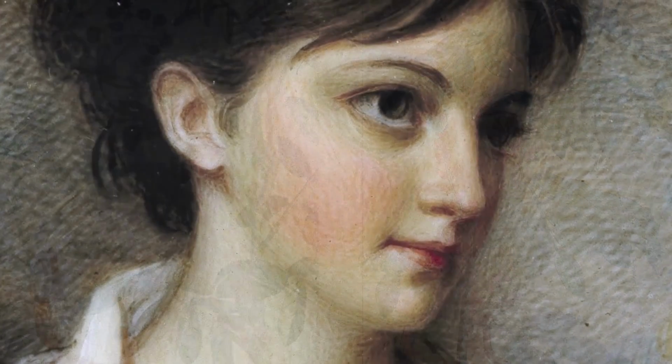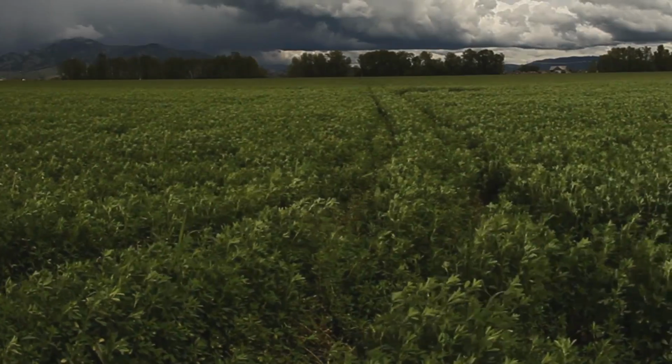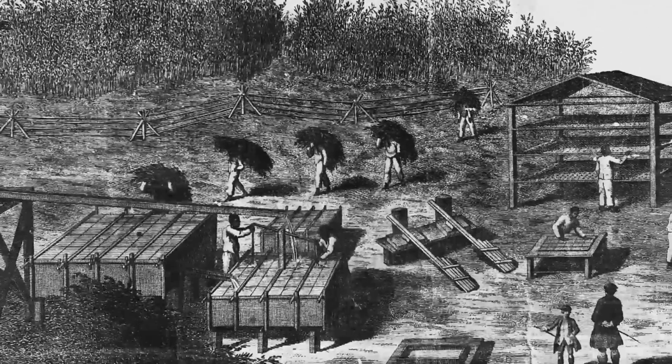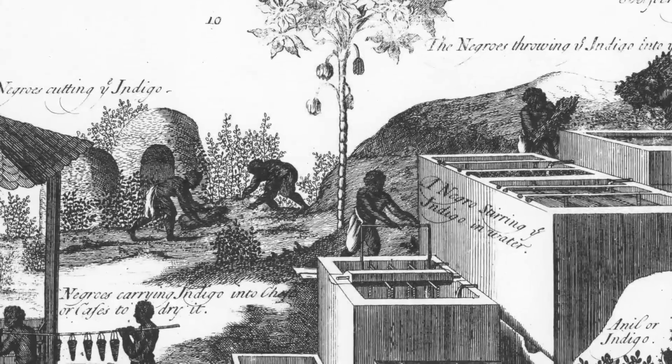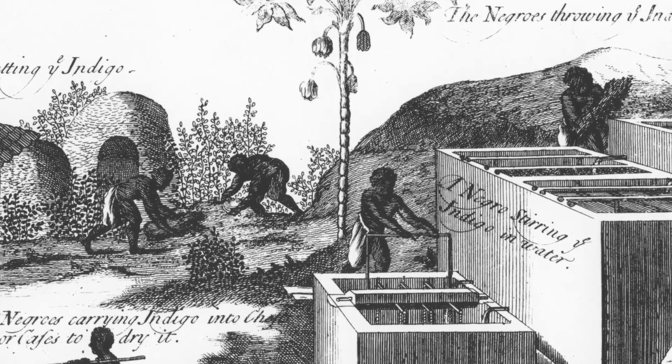Eliza started running her dad's plantation when she was just 16 and basically launched the indigo industry before she was 20. She learned a lot about how to grow it and make the dye from African slaves who worked on her plantation and had brought the knowledge from their homelands. It was referred to as blue gold.